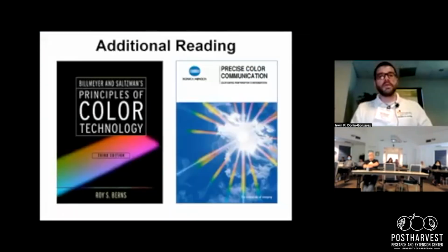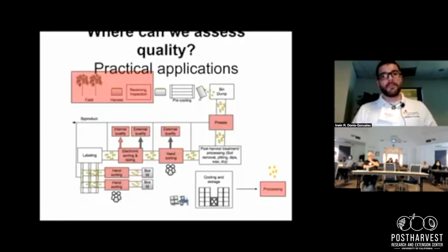This is just additional reading. If one day you feel like learning more about color, if you haven't learned enough today, here are two really good sources. Fairly older sources, but the science of color hasn't really changed, so they're not dated at all.